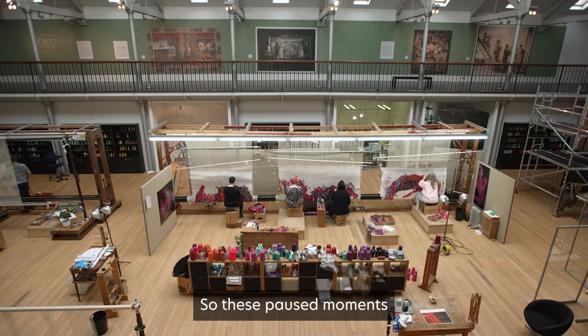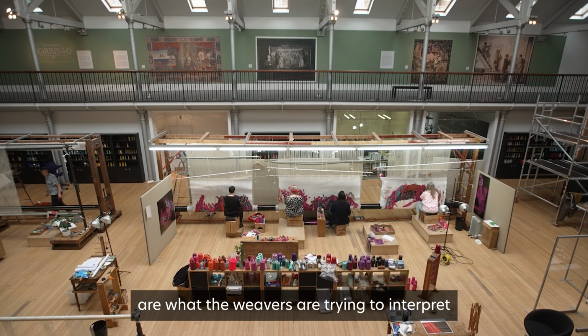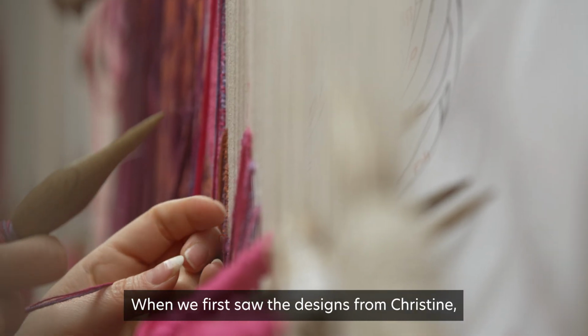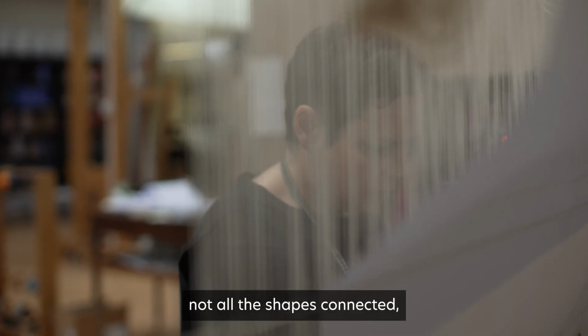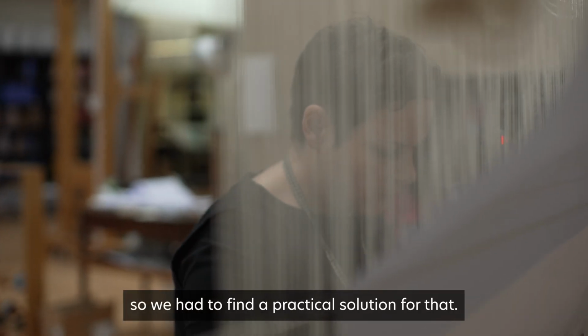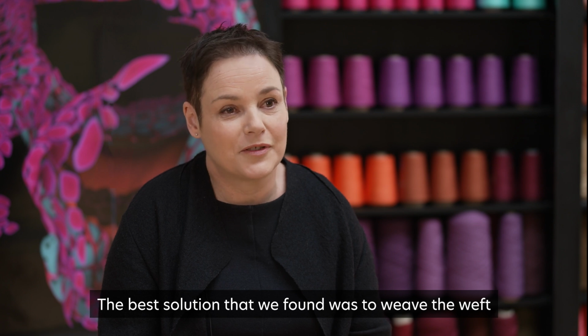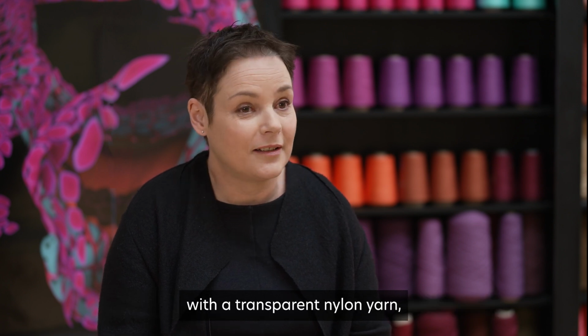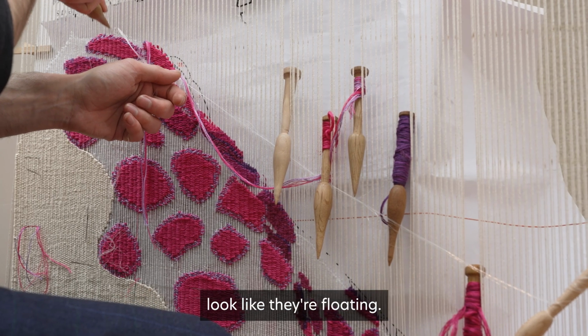So these paused moments are what the weavers are trying to interpret, and there are lots and lots of kind of challenges within that. When we first saw the designs from Christine, not all the shapes connected, so we had to find a practical solution for that. The best solution that we found was to weave the weft with a transparent nylon yarn, which still means that those shapes look like they're floating.